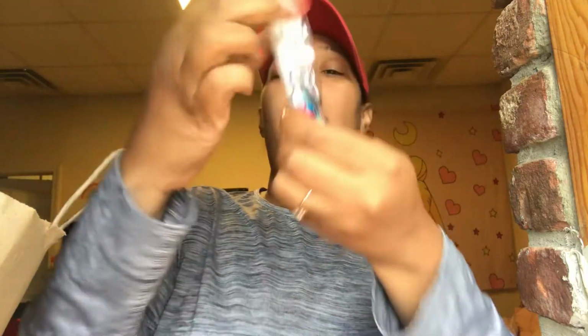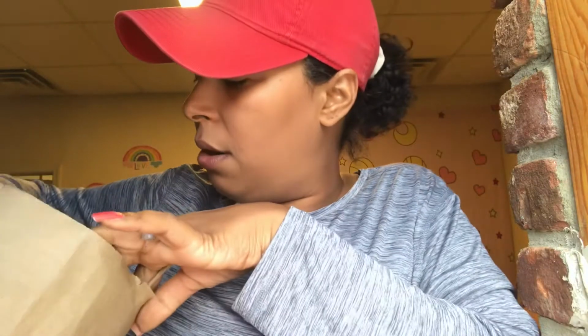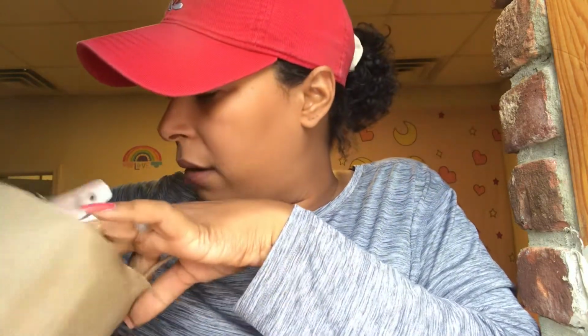Y'all, this is so cute. Oh, she not getting this. She gonna take it anyway. This is cute. That is cute. Let's see what else. Okay, a little keychain Stitch. She likes Stitch. She'll put that on her little satchel, whatever.